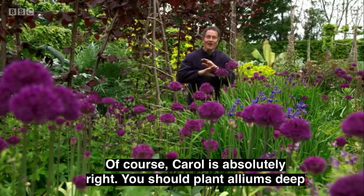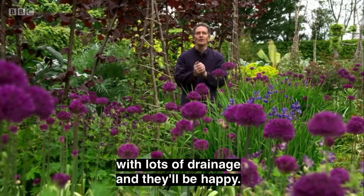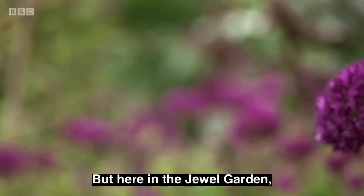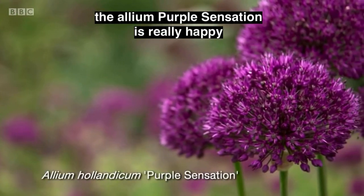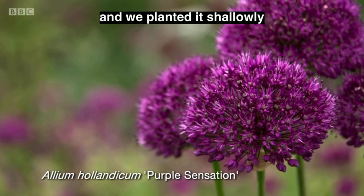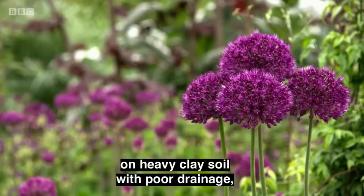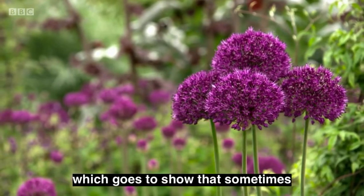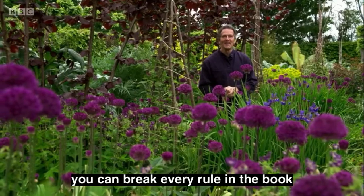Of course, Carol is absolutely right. You should plant alliums deep with lots of drainage and they'll be happy. But here in the Jewel Garden, the Allium Purple Sensation is really happy and we planted it shallowly on heavy clay soil with poor drainage, which goes to show that sometimes you can break every rule in the book and get away with it.